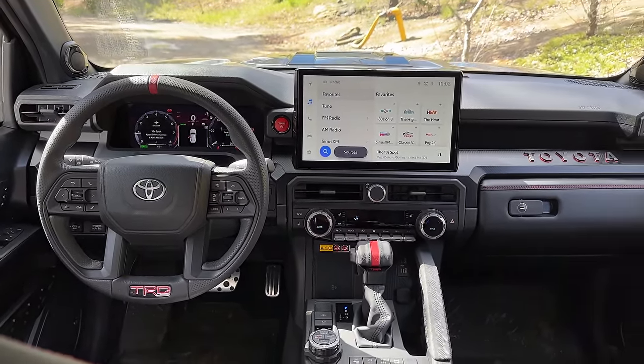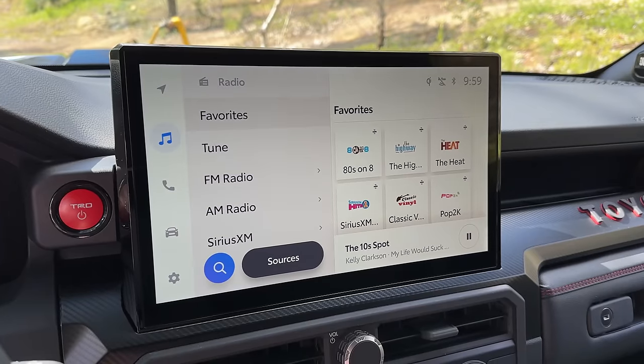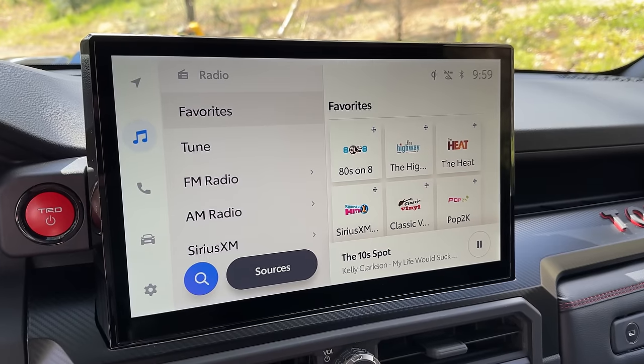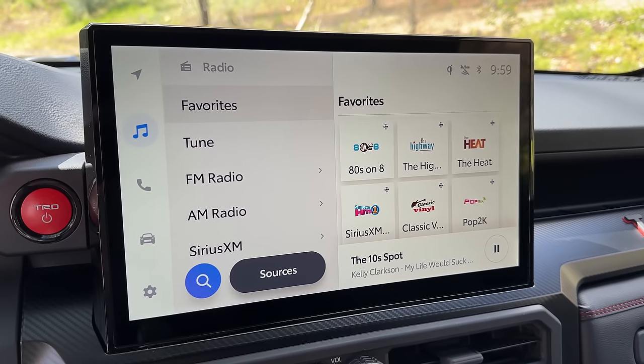I've reviewed it in many other Toyota models. It's very responsive, very intuitive, simple to use. Move your finger around the screen, it responds quickly. Apple CarPlay, Android Auto, standard and very compatible and easy to use with this system. It really is a great infotainment system.